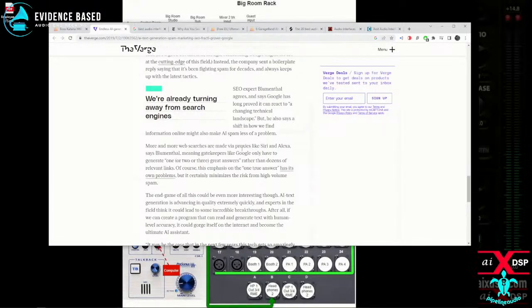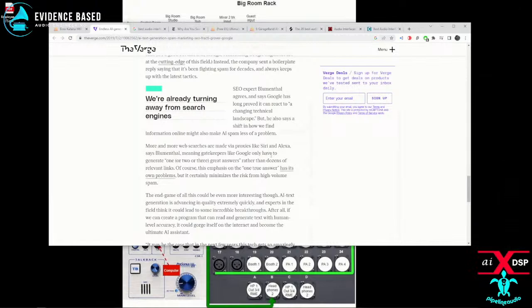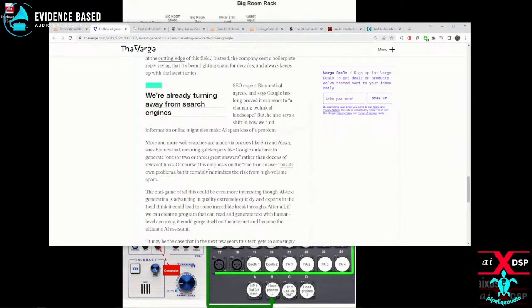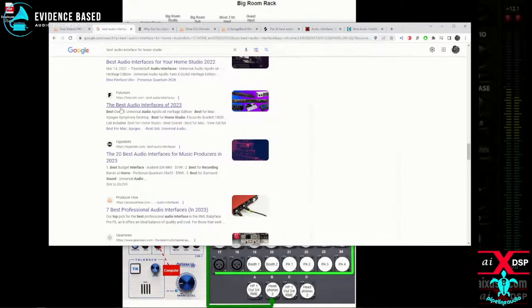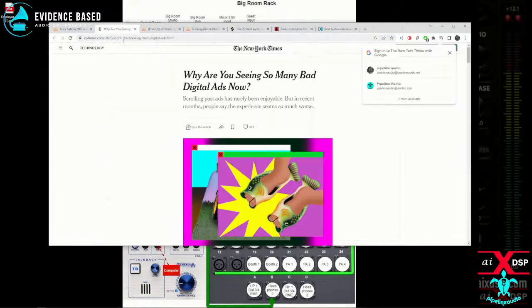More and more web searches are made via proxies like Siri and Alexa, meaning gatekeepers like Google only have to generate 1 or 2 great answers rather than dozens of relevant links. So we've been talking about how Google's been useless for years, right? On the other hand, I don't know if they're talking about this or not. The AI could get so good that we're actually better off with AI written articles. But right now we're just getting this spam garbage, right?